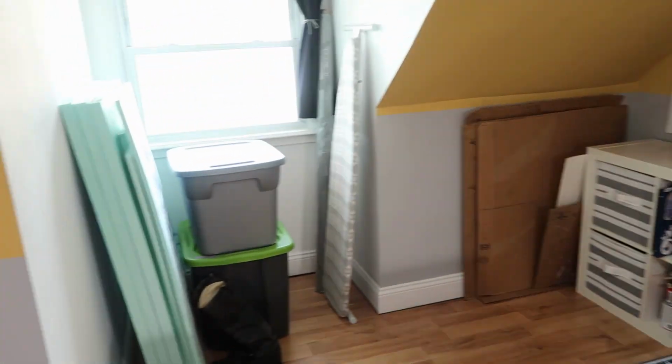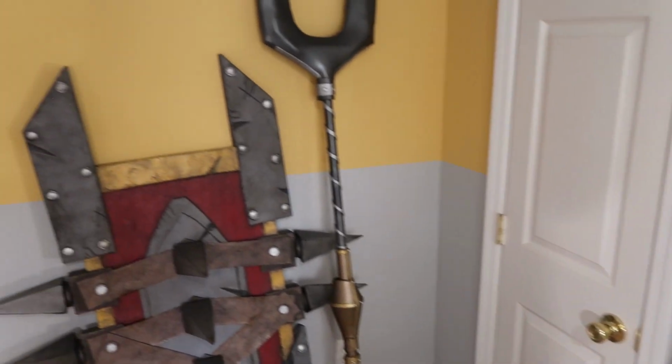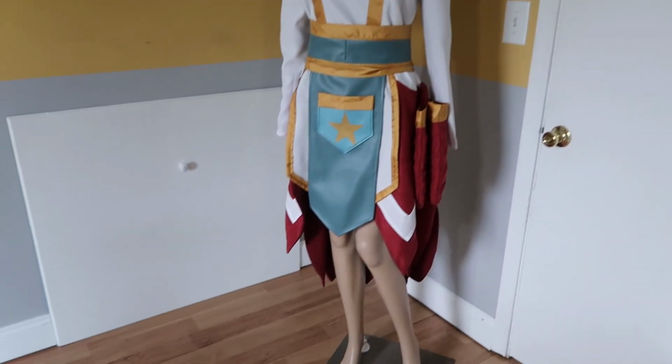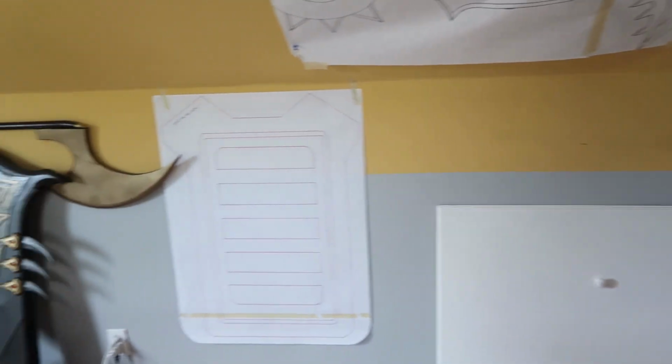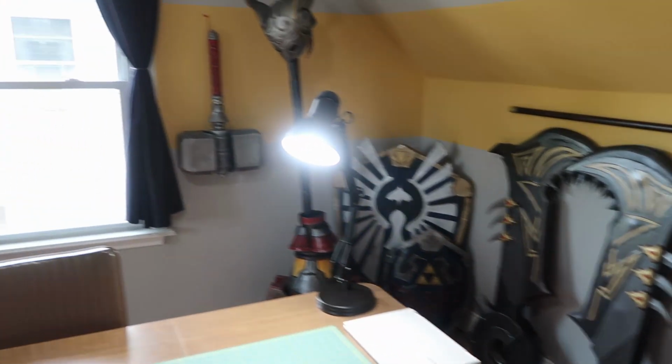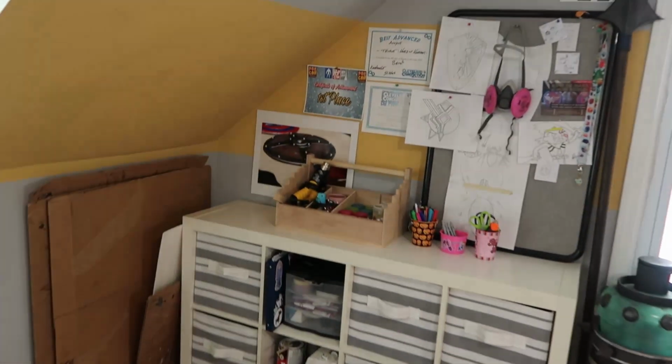I love, love, love my workshop. I've spent quite a lot of time organizing it and making it inspiring and also easy to work in, and it really works for me.